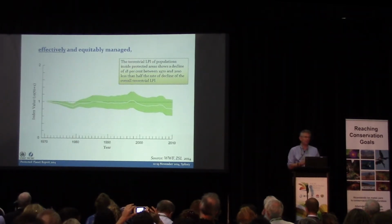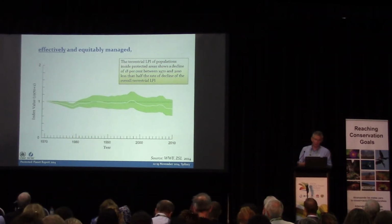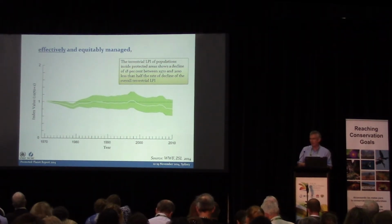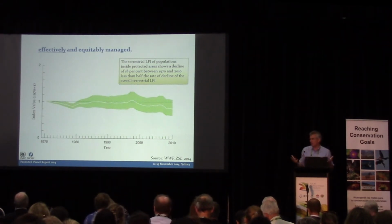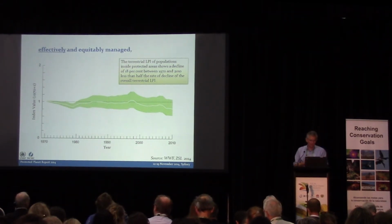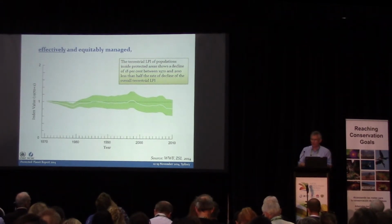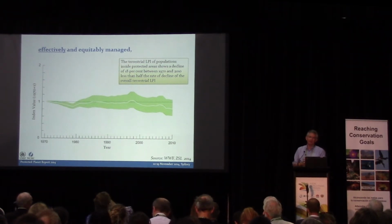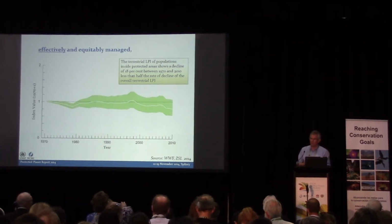Are they effectively managed from a biodiversity point of view? Well, here we've used a cut of the Living Planet Index, looking at biodiversity populations of animals inside and outside protected areas. Interestingly enough, it's actually very important: the decline of biodiversity inside protected areas is half as rapid as that outside. Mind you, it is still declining.